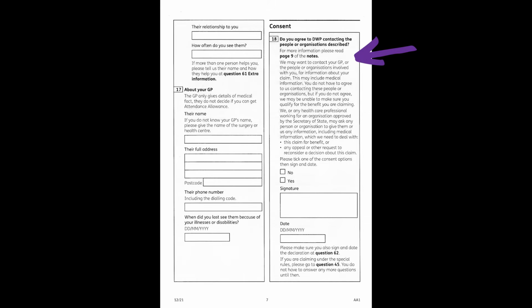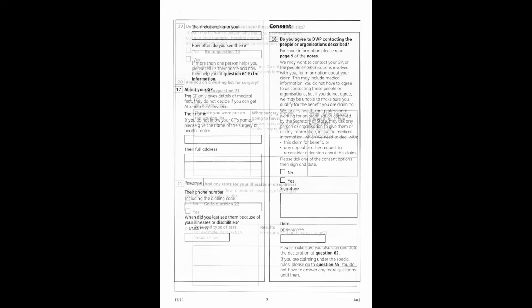Question 18 asks for your consent for DWP to contact any of the health professions that you've mentioned. You have a choice of yes or no, but you will need to sign and date if you're giving consent. We then go on to any reports about your illnesses or disabilities.